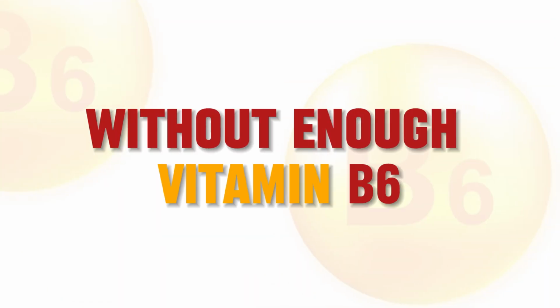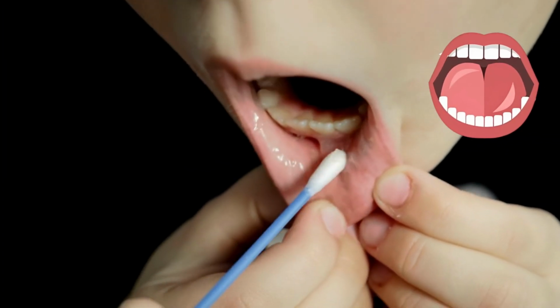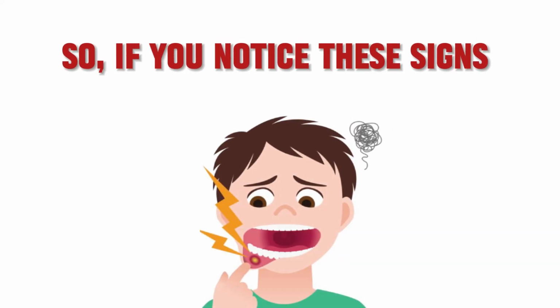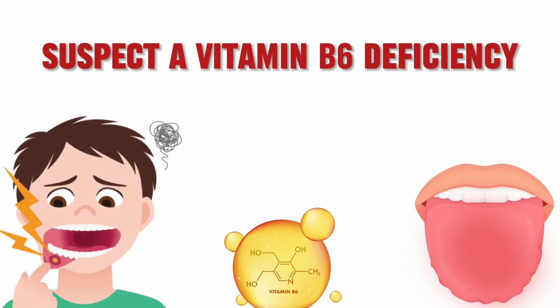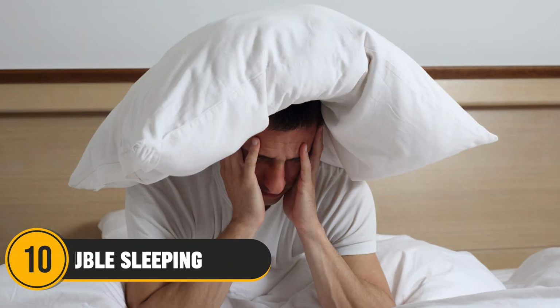Vitamin B6 plays a major role in maintaining the health of the mouth's tissues and nerves. Without enough vitamin B6, the tongue and other oral tissues may become more open to inflammation and irritation. So if you notice these signs and suspect a vitamin B6 deficiency, it's essential to consult a healthcare professional for proper diagnosis and treatment.